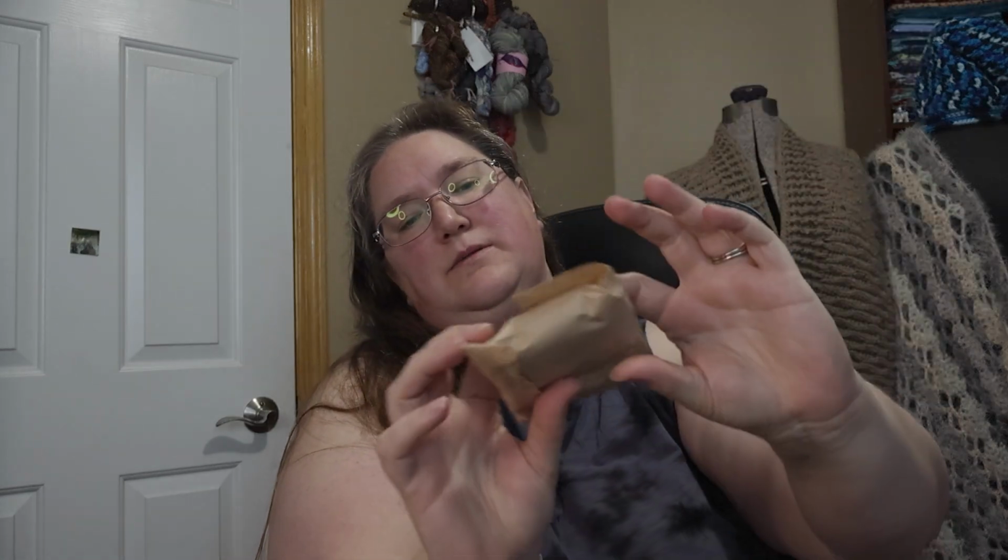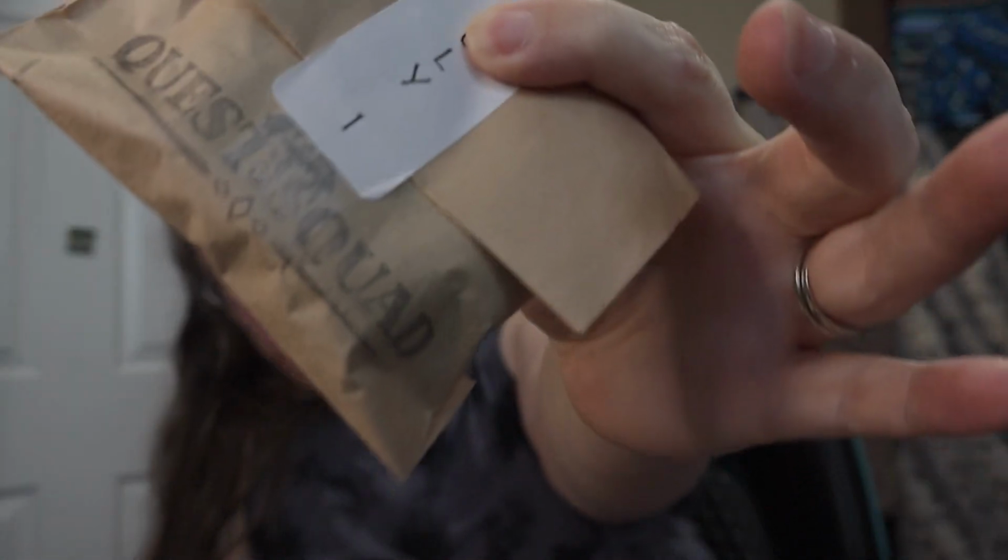That one is marked July 2nd. July 2nd. Okay. I'll open that more in private and then let you know. But here's July 1. It's a cute little brown paper bag and it's marked Quest Squad. Very cute. Let's see what it is. It's yarn. I can feel it's yarn.